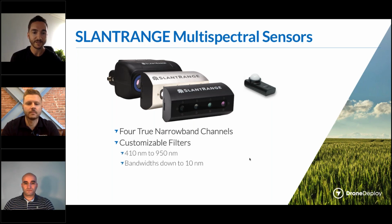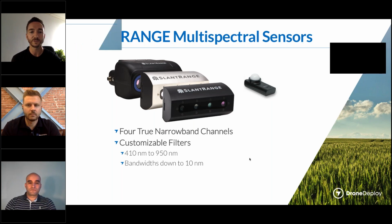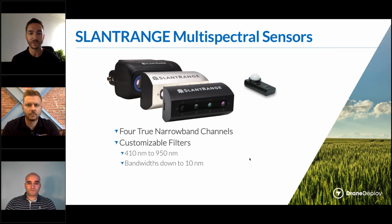The sensor technology itself, there are 4 channels there. They are what we call narrowband channels, so they don't overlap each other, and that gets into the sensitivity of our measurements. You can actually customize the location of those filters between about 410 nanometers and 950 nanometers with bandwidths down to about 10 nanometers, which can be very narrow. So we do have quite a few research customers that come to us with specific information maybe that they've collected from a hyperspectral sensor. They say, these are the 4 bands we care about. Can you build us a sensor? And so off we go, and you can still use SlantView in the same way.